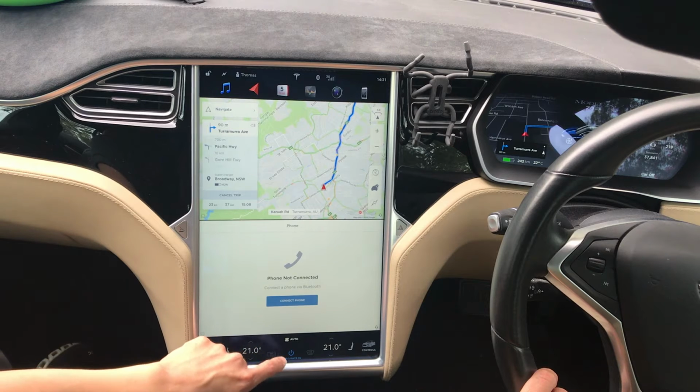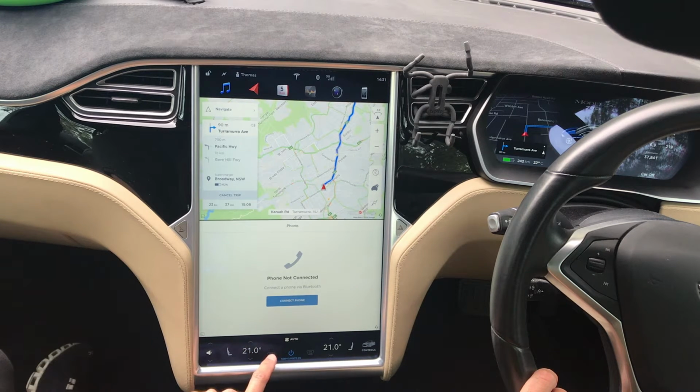So that's quite good. That's the demister for the back. That's the demister for the front. You can have it on high or low.